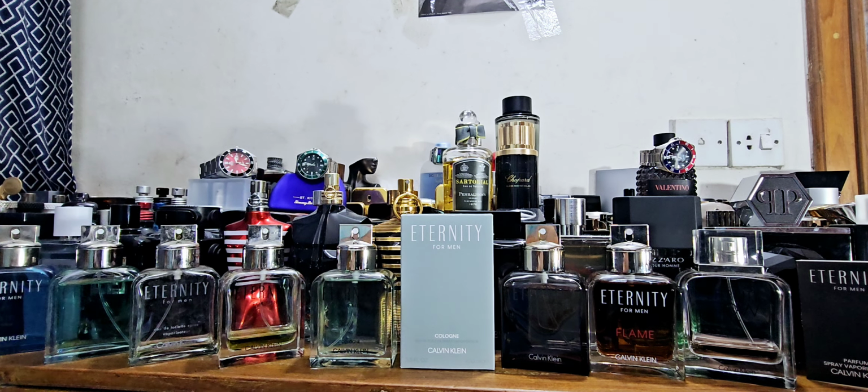Some people collect the whole line, like the different summer versions, limited editions. So Eternity for Men Cologne is a great fragrance for me. Even though it is synthetic, I don't mind. I'm used to the syntheticness of CK. But CK offers good value, like 100 ml. Nowadays, you hardly get 100 ml for under $100. Look at the brands: Hugo Boss have gone up in prices, Versace gone up in prices. Who's giving you cheap? Nobody. So CK in that way is still providing for the masses. I say kudos to them.